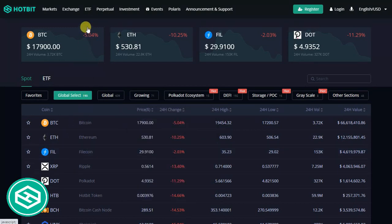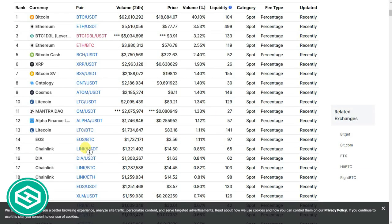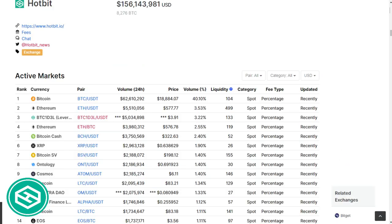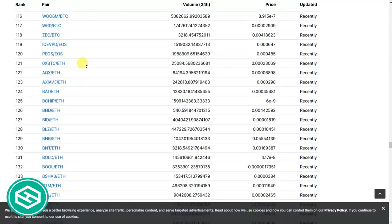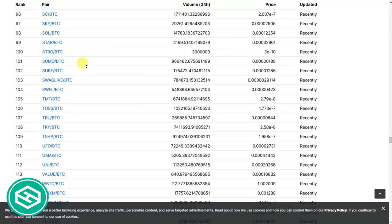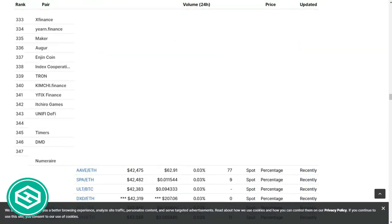If you want to see some of the assets available here, you can go to CoinMarketCap and you will see all these assets that are available to you. There are quite many, guys, so brace yourselves. All these are available to you for trading on the HOTBIT platform.